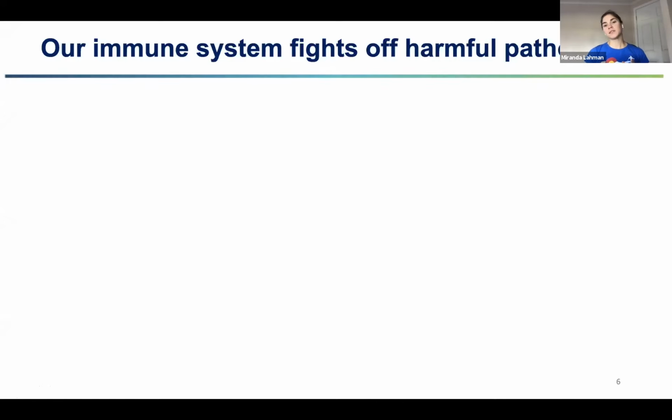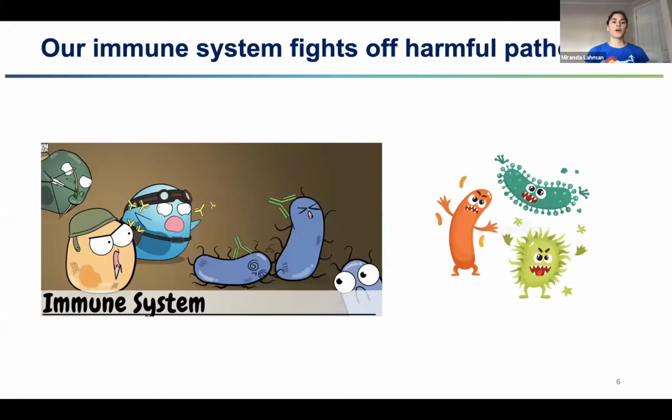Okay, so our immune system fights off harmful pathogens. For those of you who don't think about the immune system on a daily basis, this is a little bit of a review. So there are a number of different players in our immune system, but they really focus on targeting outside harmful pathogens, whether that be a virus or bacteria, or even cancer.